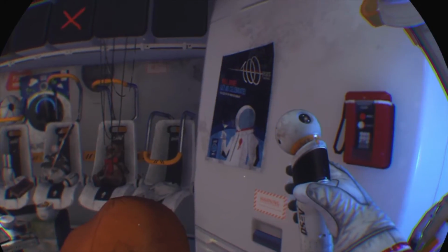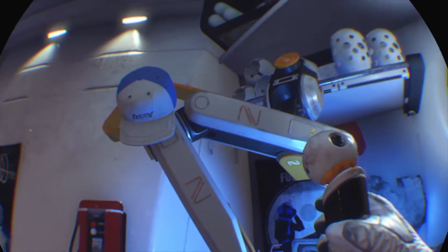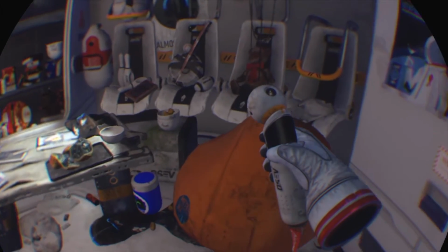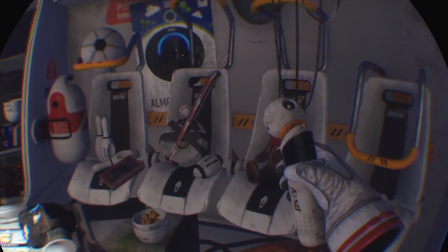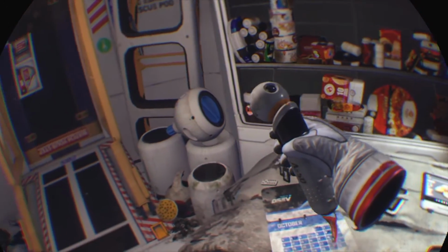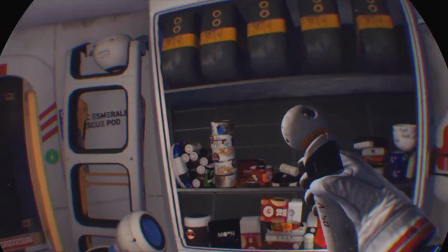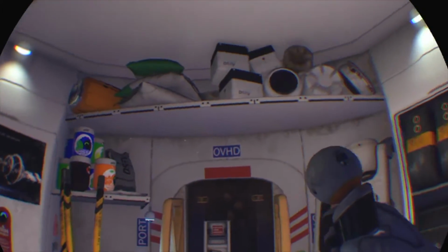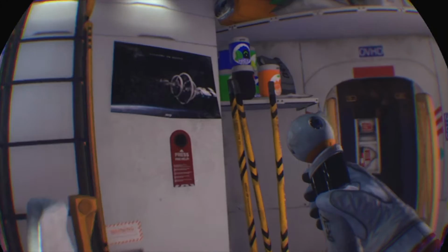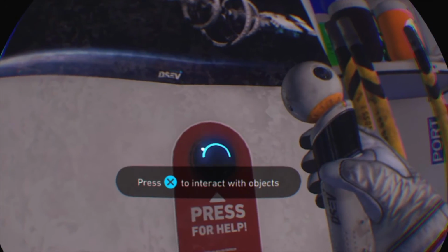I've played under an hour of this game right now, and I gotta say, it definitely feels like more than an experience. It's definitely much more than that. It is a game. The first thing that you notice is the graphics are spectacular. The CryEngine in this game is really well showcased. It's a very polished game.